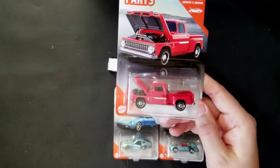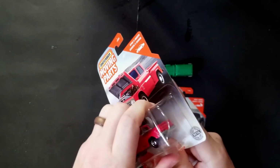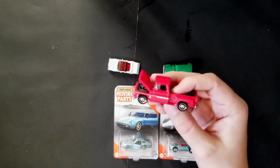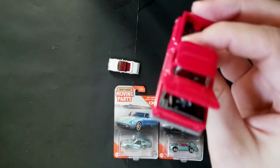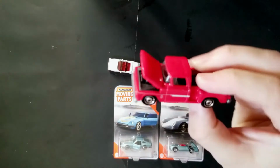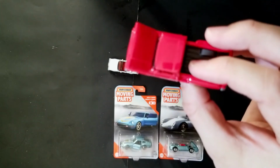So next up we have the 63 Chevy C10 Pickup. The C10 pickups always tend to be a hot commodity, but I guess the market is flooded with them now because I've been able to find a majority of them. I've even been able to find the Superfast version, the black truck. I've seen that multiple times. So now we have the Chevy. This one does not have a painted engine bay. It's just simply a plastic engine bay. And it is the same plastic. Sorry, it's off camera. I apologize. Just checking it. Looks like the same plastic as the base. But it does look a little darker, so I'd have to look into it a little more, maybe off camera.